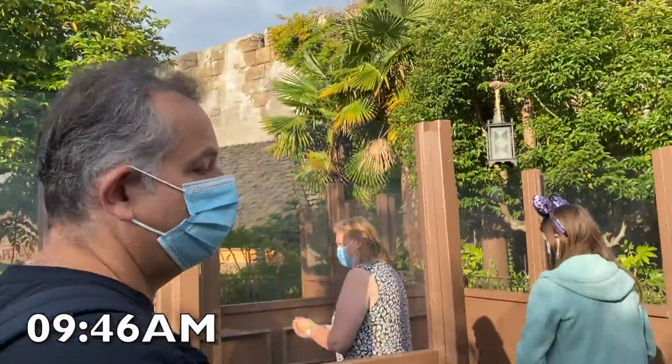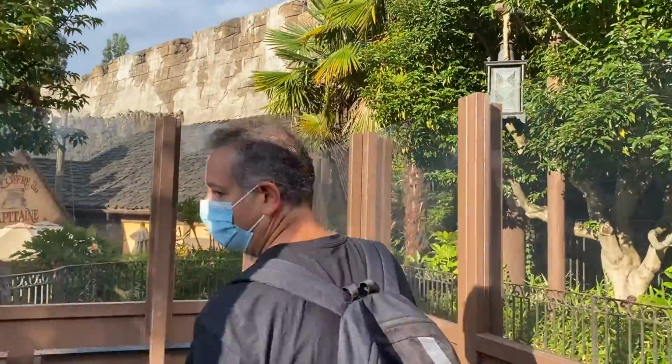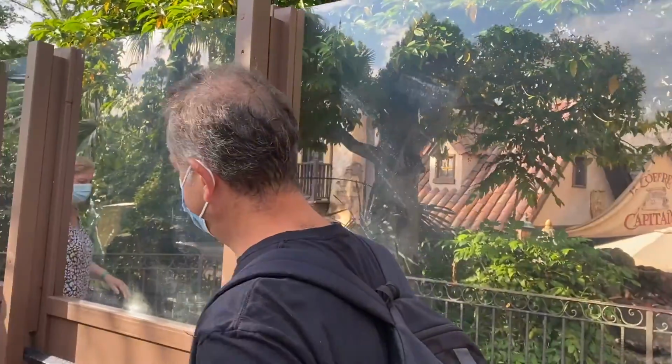Outside of magic hours now, we're in the normal operating hours. First ride, Pirates of the Caribbean. I feel like I should be drinking rum now.